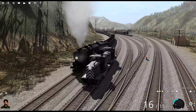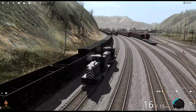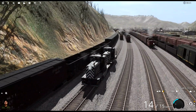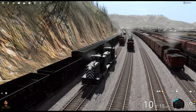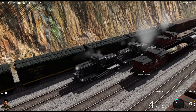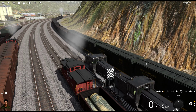So here we are now at the Avis yard. Some of these inbound trains have been sitting here for a long time. But as I've said many times before, I'm only one man. I'm going as fast as I can. Alrighty. There we go. Okay. Now we're going to pull forward. We're getting dragged. We're getting dragged.